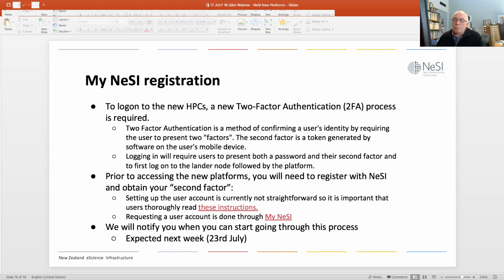And it's a two-step process to actually get onto the machine. The first step, once you have your new password and your second factor, is you'll log on to a lander node, or some people would call it a jump node, where you can do essentially nothing except log in. And then from there, you SSH onto the login or the build node of the machine you are targeting.